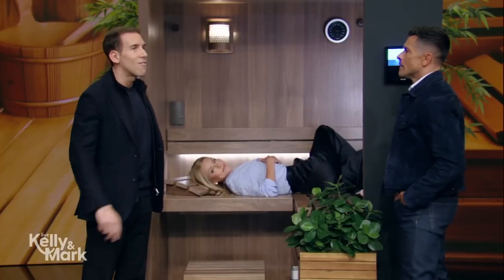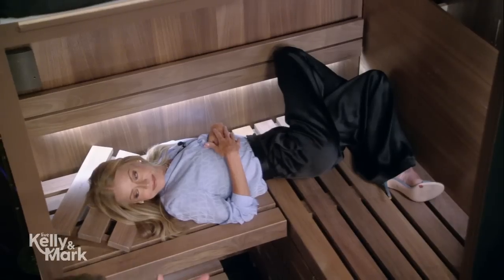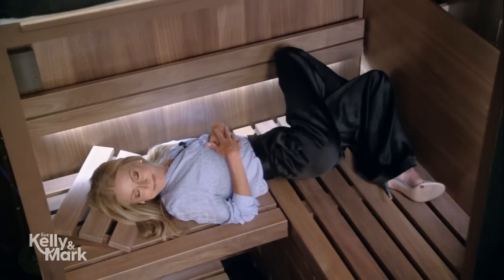Research is showing that every day that you add, it's taking off a percentage of risk for any cardiovascular disease. Yeah, I love it. It's so impactful, and it's fun. It's something that you could do socially, whether it's a date night and just hanging out in there. No, it's important, and you have to put it in your routine.